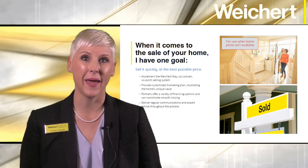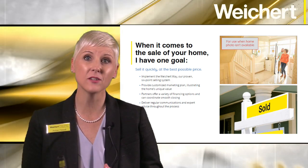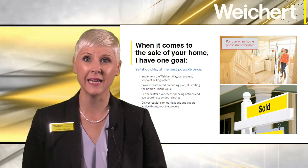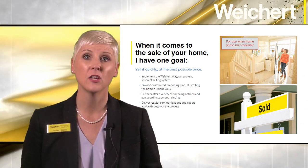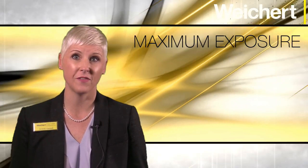Next is the One Goal page. This is where you will share that you and Weichert have the right tools to help them accomplish their goals. Gain their confidence by letting them know that you have a strong, well-executed marketing plan showcasing their home's unique value. Your plan is designed to provide maximum exposure to qualified buyers.